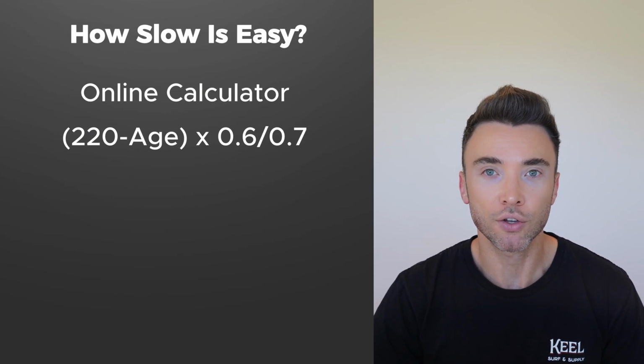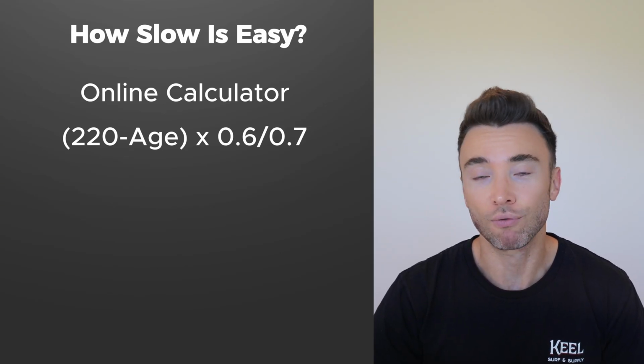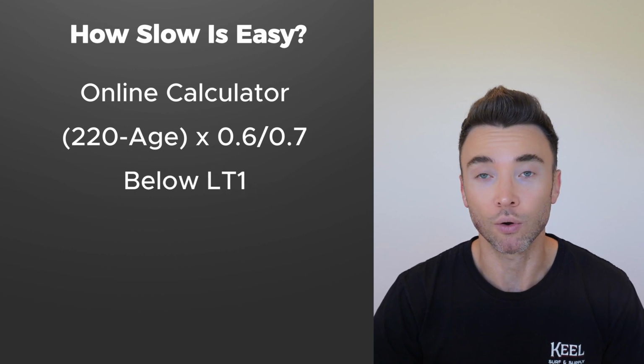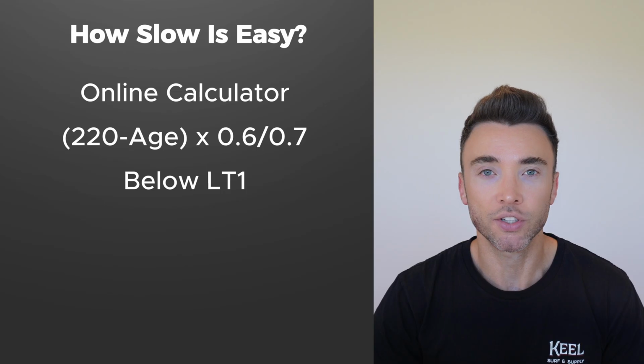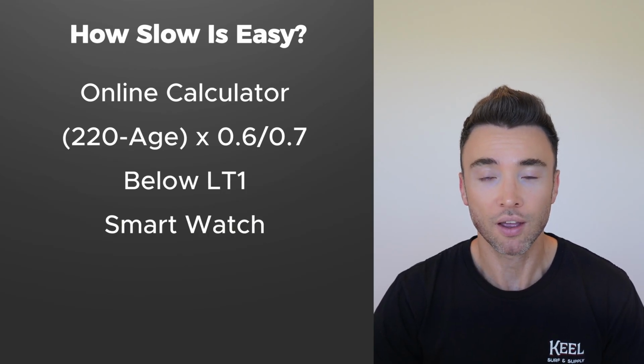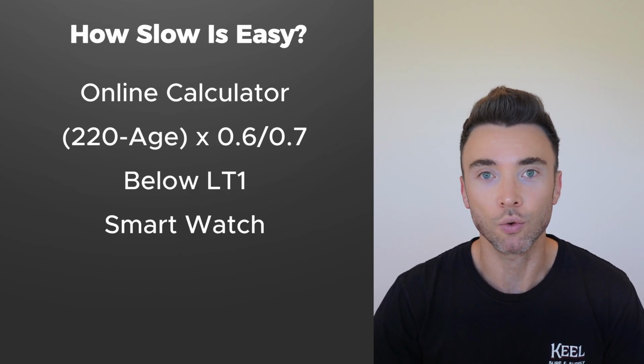And for those of you that have a smartwatch and you've trained for a while, it may have given you your lactate threshold by now. Typically zone 2 would be just below your LT1, your lactate threshold 1. So some smartwatches are even cleverer, and they'll be able to figure out everything for you and be able to tell you training zones after just a few weeks of calibration.